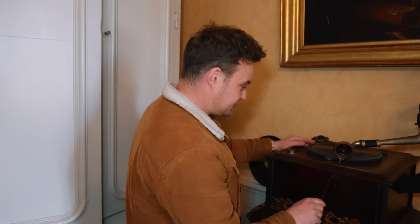And this is a 110-year-old gramophone, which still works.